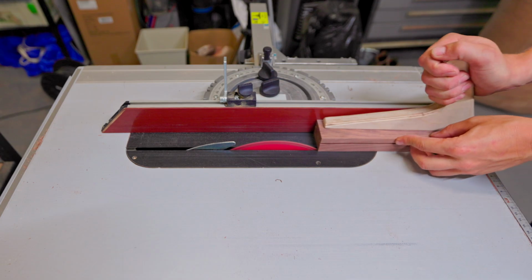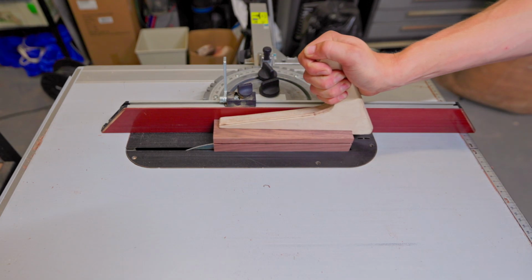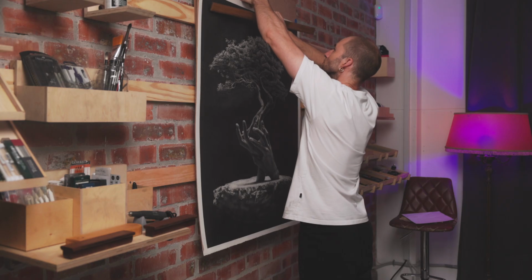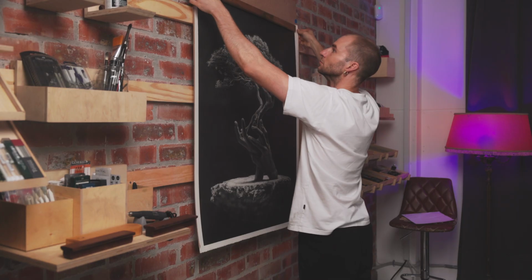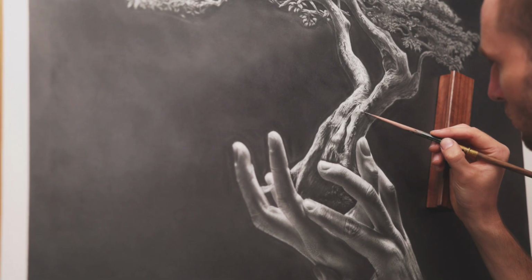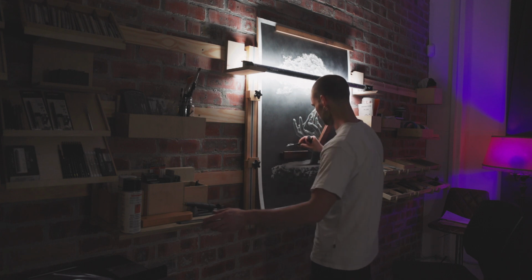And embedded those into little bits of wood to use as like a little base to hold pencils and to press paper against the board, or just to lean on with my hand. And I've been doing little test runs with it, and it's just incredibly exciting.